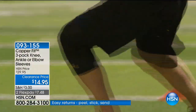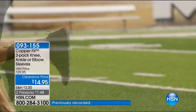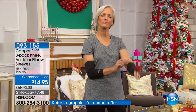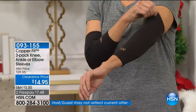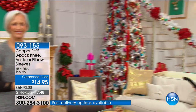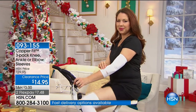So you place one of our sleeves on that area. It just keeps it warm. It brings a temporary boost in circulation. And again, the copper ions are working for you. Anti-odor, moisture-wicking, liquid silk fabric that's thin enough, it's easy to get on and off, as you can see here. But you can wear them under your clothes. Nobody will know you're wearing them. It's invisible support. And you get 3 for $14.95.